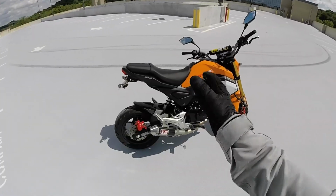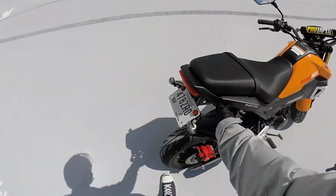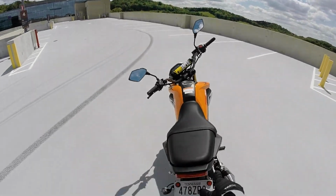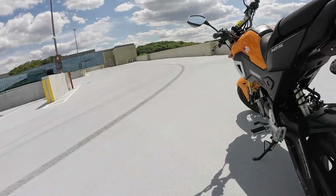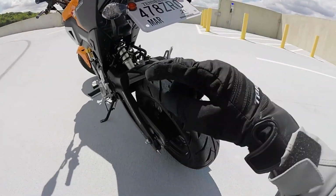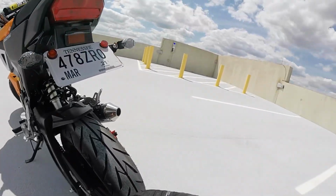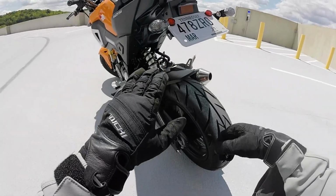Anyway, so you got the Yoshimura full system RS2 exhaust. I have a fender eliminator from Amazon. I have the TST Industries flush mount blinker kit on the front and the back. It's common knowledge that you need a tail light so the popo can see your license plate. So I went ahead and installed the TST Industries tail light right there as well. That was actually super simple to install, and I'm really happy that that was available on the market.